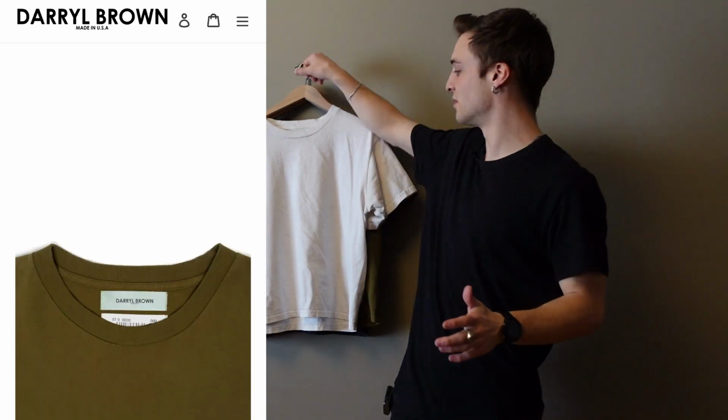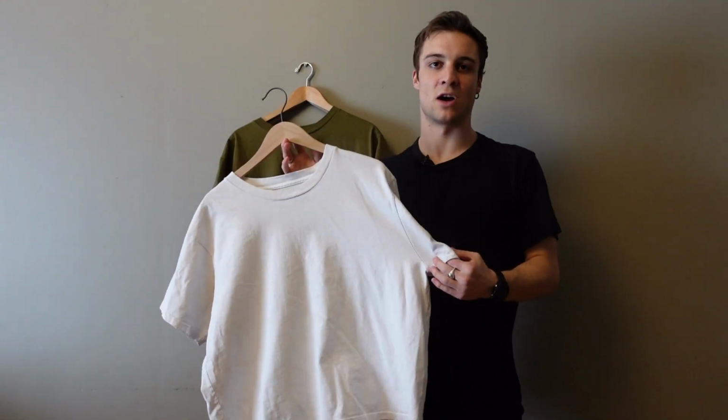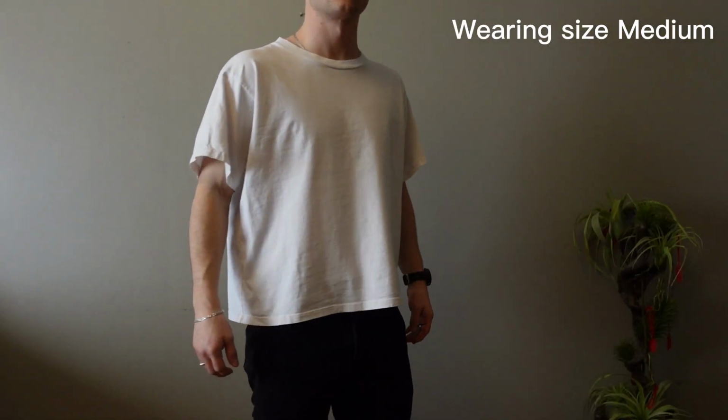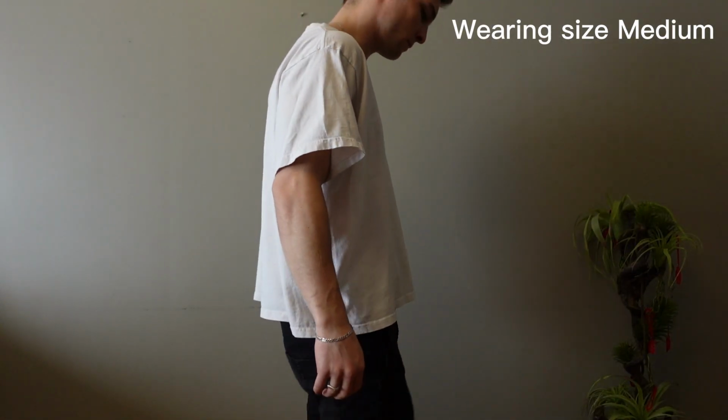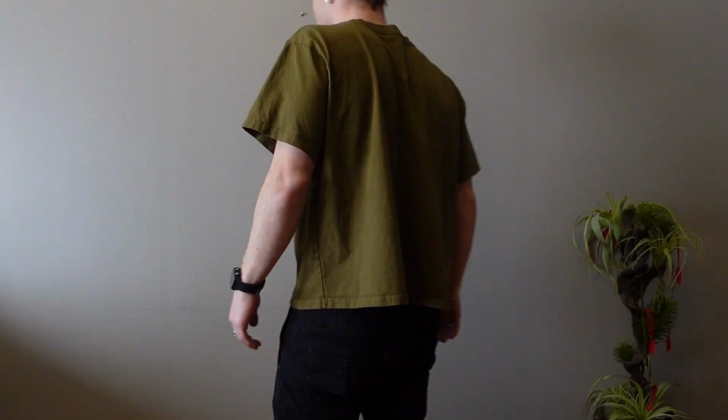Next t-shirts are gonna be from a brand called Darrow Brown. They are all blanks as well, but in a really nice boxy cropped fit. I ended up getting it in 3 different colors and then I doubled up in the white and gray. So I went pretty crazy over this t-shirt.